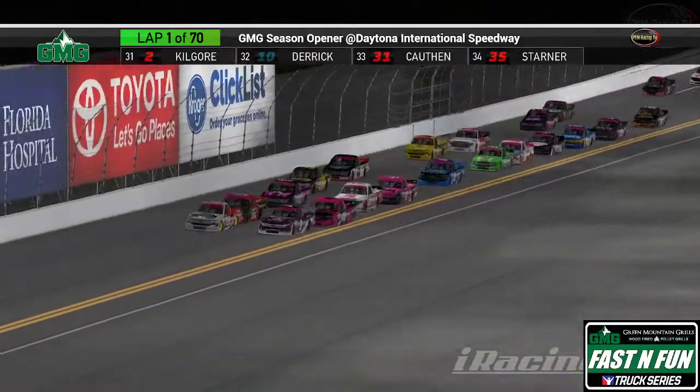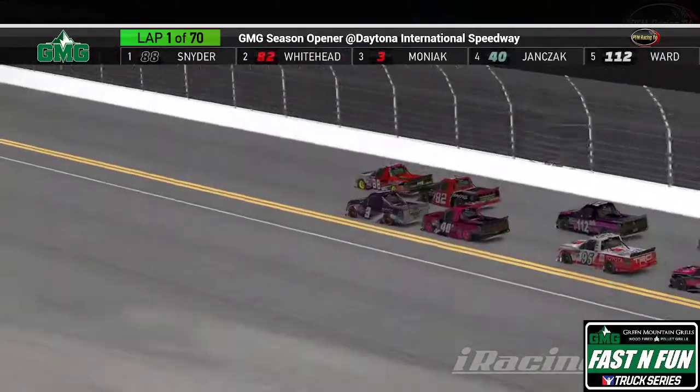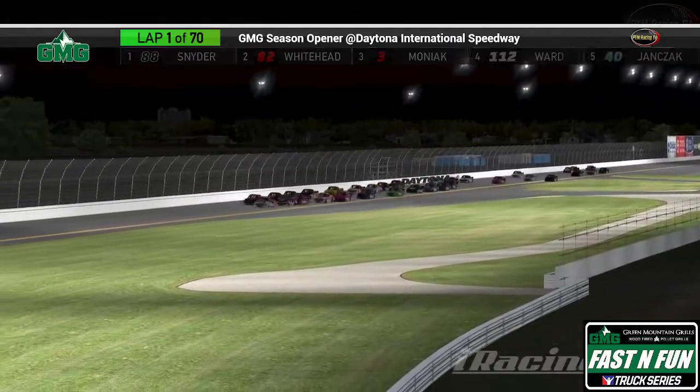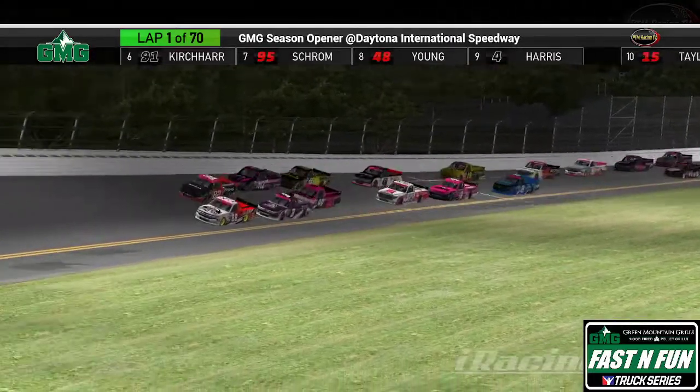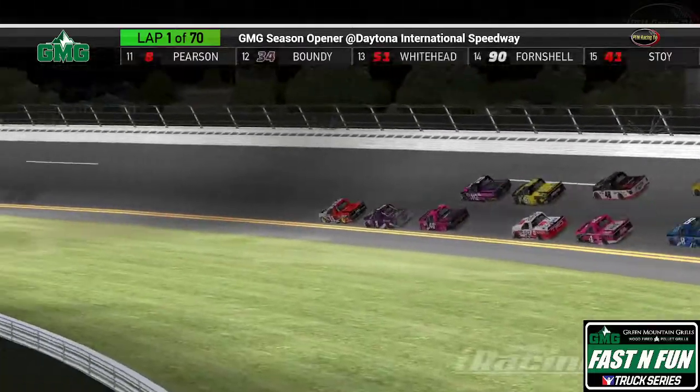Craig Zanfi and Janzik with the 88 of Garth Snyder up on the outside already trying to get his first win of the season and his first ever win in the Truck Series. Snyder with a victory in the Fast Fun IROC Challenge, but he has never won in the Trucks or the Cup Series. Will that change here tonight?